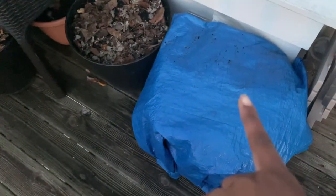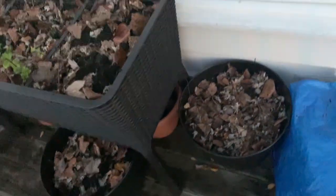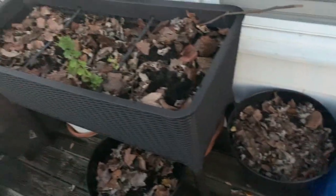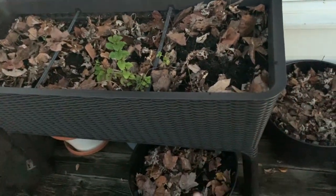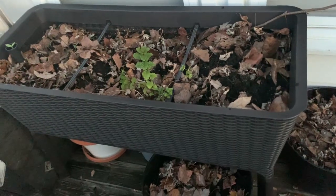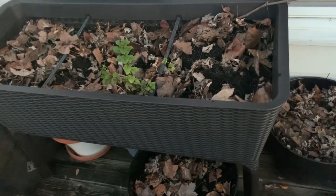This is my peat moss bag under tarp. It's gonna stay there all winter. Hopefully it won't harm it. These are all the planters. I put leaves on top of everything because the internet told me to. If you guys have other suggestions, let me know.